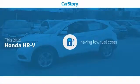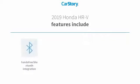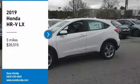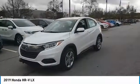Car Story research indicates this vehicle as having low monthly fuel costs. Features also include keyless entry, bucket seats, steering wheel controls, MP3, hands-free Bluetooth integration. Come test drive the 2019 Honda HR-V.